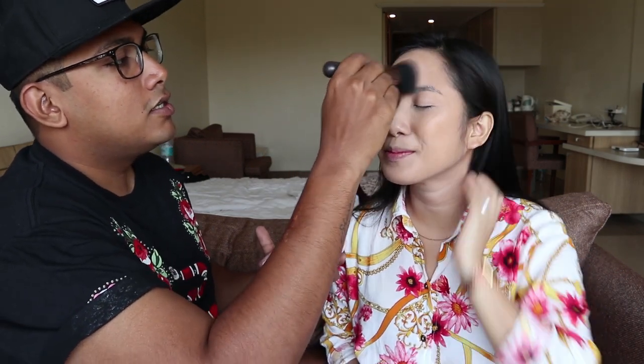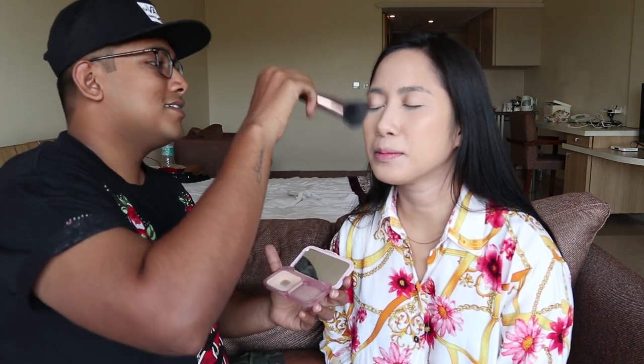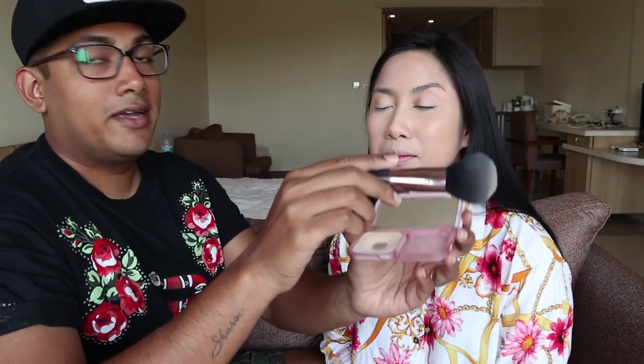I can use a brush for this or this one. This one, I don't know. Okay, I think this is called a blending brush. Once you do that, just tap it off a bit so that whatever residue doesn't remain. And then, circular motion. Don't forget, dust off. Again, dust off a bit.